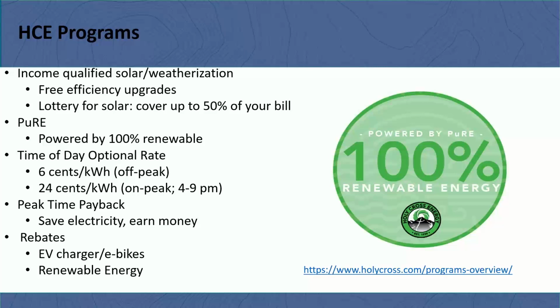Some extra rebates, with the transportation: we are giving away free EV chargers for residential. If you're a business and want to have a dual port, meaning 2 plugs, we'd be happy to work with you. We're working with municipalities to put in the fast chargers that will charge your electric vehicle in 20, 30 minutes. And then we have, which has been our most popular rebate this year, the e-bike.